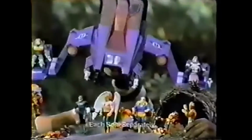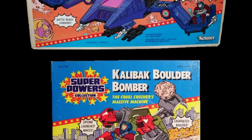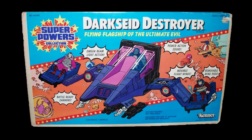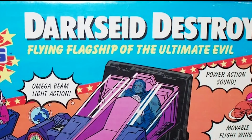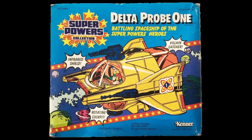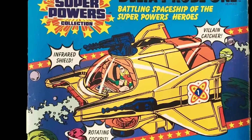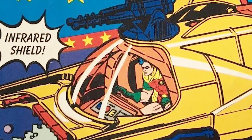The second series of vehicles, like the second wave of figures, focused on the villains of Apocalypse by making vehicles these characters never had need of in the series. Calabac had his Boulder Bomber, which I guess could be a mining vehicle on Apocalypse, and there was also the Darkseid Destroyer, which alleged to be Darkseid's flying flagship of ultimate evil. In truth, it was just a rickety-looking mess that Darkseid never had in the cartoon. The Delta Probe 1 is the only vehicle outside of Batman's fleet to make an appearance in the cartoon. It's a chintzy Jetson-style bubble ship, so of course Robin is given the indignity of piloting it on the box.